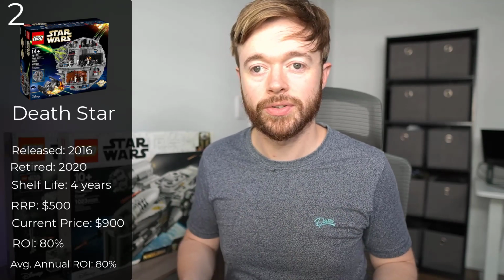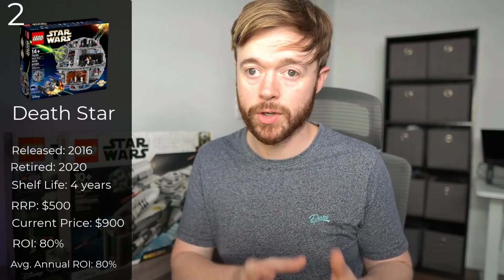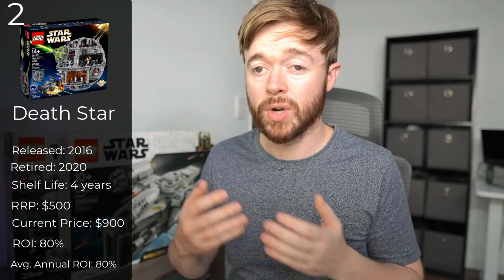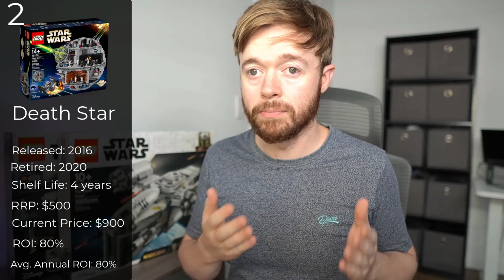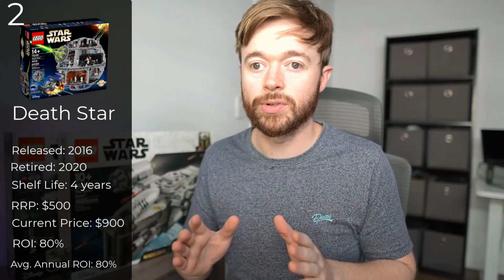In at number 2 is the recently retired Death Star, set number 75159. I know this set has been a hot topic among the Lego investing community over the last couple of years, with 4,016 pieces and 27 minifigures, which is the most out of any of these sets. This set is just amazing for both playability and for displayability. Released in 2016 and retired in 2020 for a shelf life of 4 years. The retail price was $500 on this one, and right now on eBay they're selling for around $900. And again, this just retired in 2020. So that's a profit of $400 in a few short months since retirement, or a return on investment of 80%. Now, since it hasn't even been 1 year since retirement, the average annual return is 80% on this, which puts it in second position in this list.